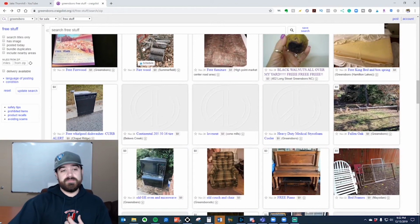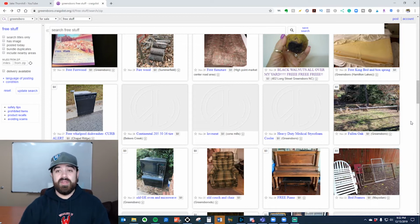A lot of these people have posted this stuff on Craigslist. This is probably the only place they posted it. Maybe tried to list it for a couple weeks and it didn't sell. And now they're trying to get rid of it. But what we're going to do is recognize that there are a lot more places you can post it, a lot more eyes that you can get on it so that you're able to sell it.